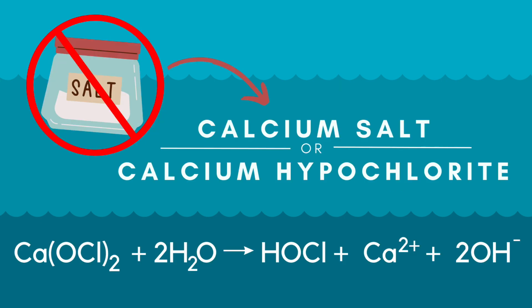The salt that Bapak Suwardiman meant is not your ordinary table salt. It is calcium salt or calcium hypochlorite. This calcium hypochlorite dissolves in water to form hypochlorous acid, the main sanitizing component.